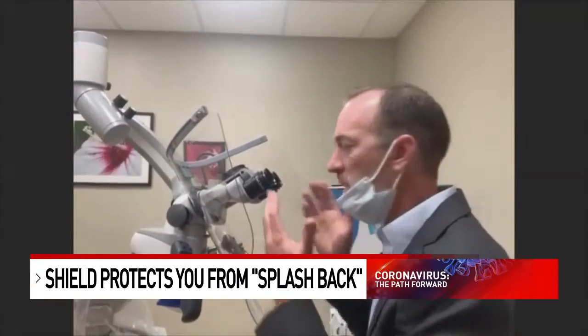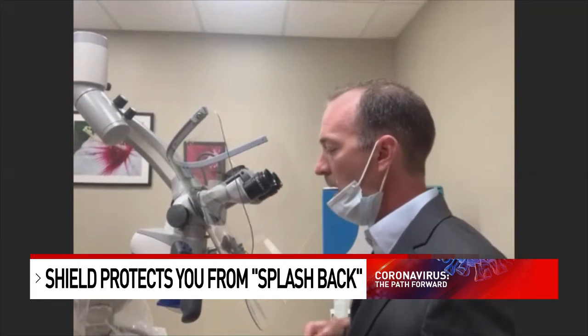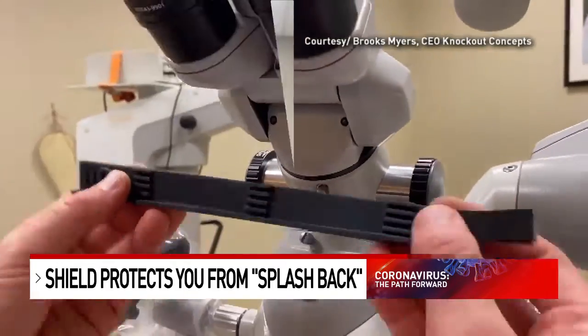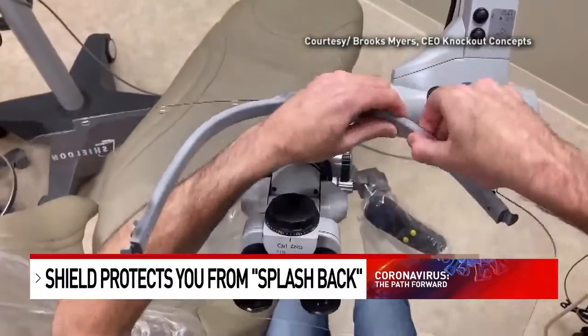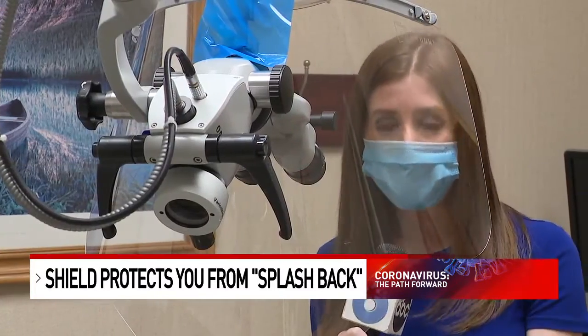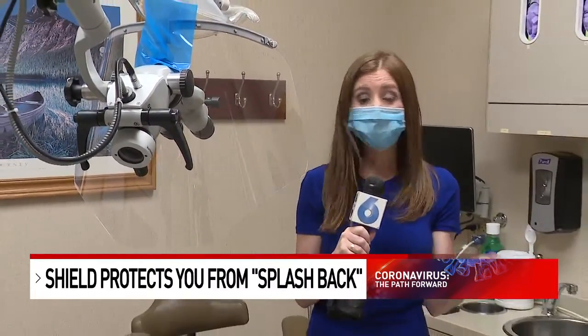I used to have to put something between my eyes here to protect my face. Now I can just go up to the microscope binoculars. Shieldont can be put on in a matter of minutes and taken off to adjust and clean just as quickly. Dr. Nuzum says he's still tweaking the design and materials to get the best shield possible, but he hopes to see it in other residency programs across the country.